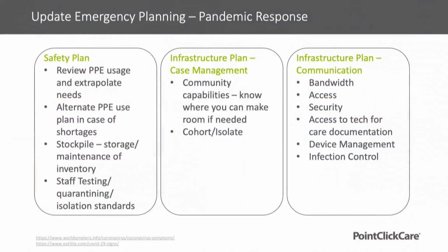And then an infrastructure plan for communication. What's your bandwidth like? Access to the bandwidth, security of your systems, access to tech for care documentation, device management, infection control. These are things we need to think about internally, about the stuff that we use on a daily basis, because that has to be cleaned and set up in between as well.